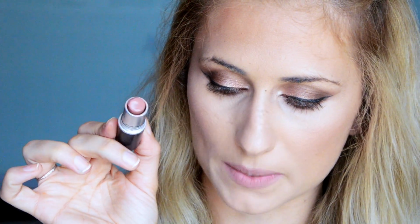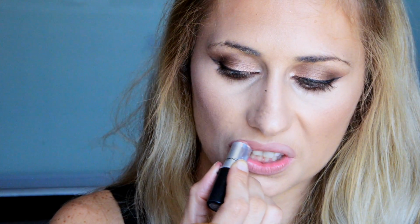Okay, over top of that, I'm going to be going in with MAC's Blankety Lipstick. It is, again, the perfect nude, and it's got a tiny bit of a sheen to it. The final product for my lips, I'm going to be going in with one of Colourpop's lip glosses. I cannot tell you the name, but I will have it linked down below.